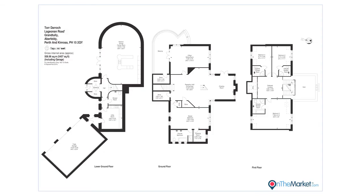The property comprises kitchen, dining, family room, shower and utility room on the lower ground floor, reception hall or dining area, office, cinema, drawing room, master bedroom with ensuite and dressing room on the ground floor, three bedrooms, all ensuite, on the first floor, and outside there is a triple garage.